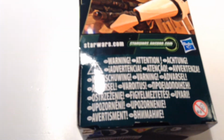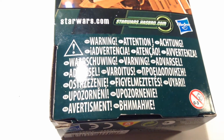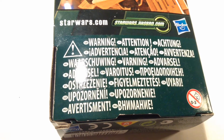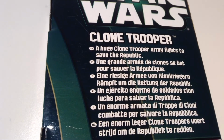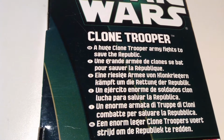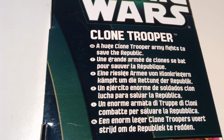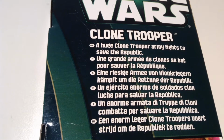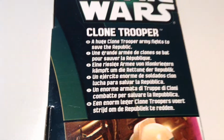And as we're hard done by English people, we get the multilingual Euro packaging, and absolutely no detail. I mean, that's what we've got there. Huge Clone Trooper army fights to save the Republic. I'm sure you guys in the US will have them, and I'm sure you've got lovely packaging with much more detail on it.